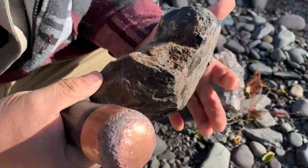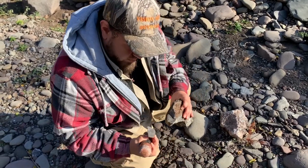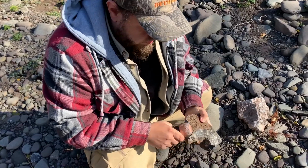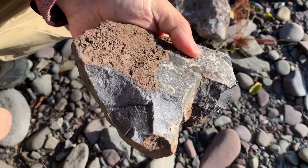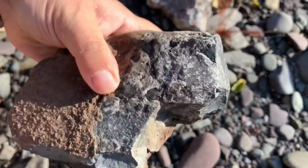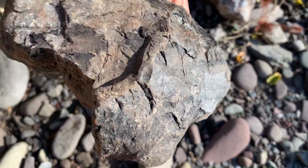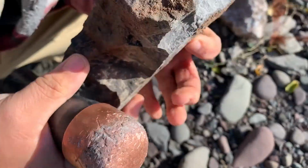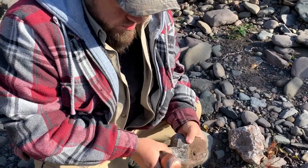So I'm gonna take this piece. Let me test the other side. It's very rough. Looks like limestone there, and yeah, that's limestone. You can see it kind of mixed in right here. Yeah, so there might just be a little bit of flint in here. So I'm not going to take this piece, half of it is limestone. I'll just leave it.